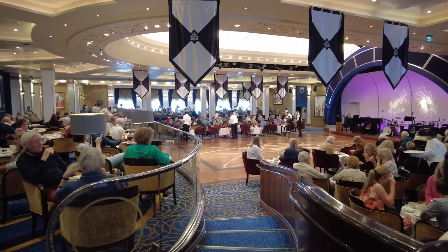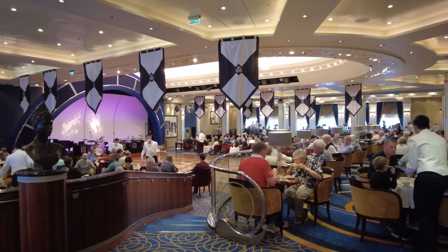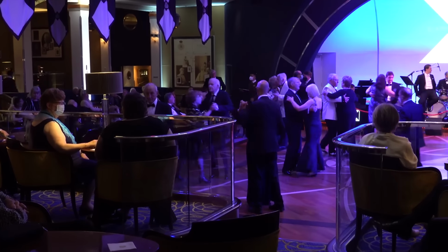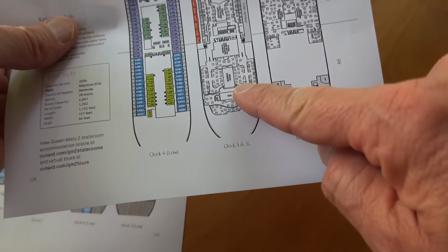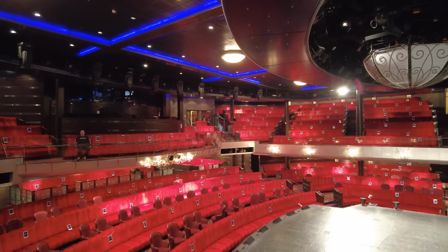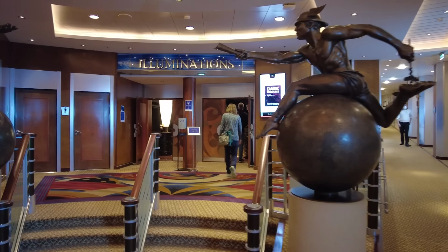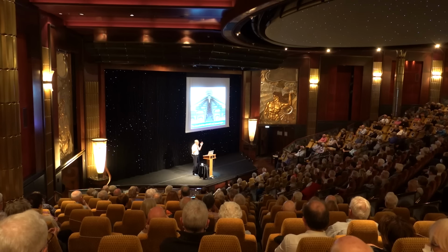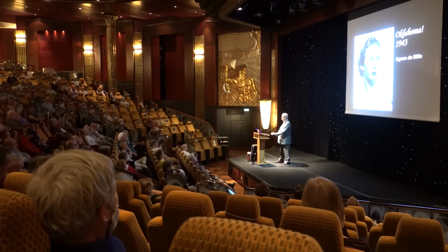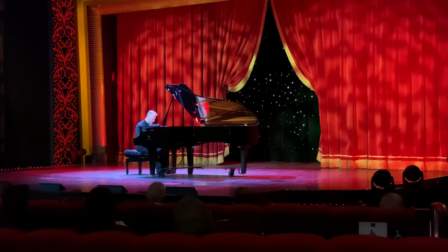The Queen's Room, the massive ballroom used for dance classes, afternoon tea, and evening balls, is low down in the ship too, on deck 3. The theatre is also located much more midship and low down than on regular cruise ships. Behind the theatre, toward the front of the ship, is Illuminations. This is where they hold lectures during the day. It doesn't have to be as stable when it's sailing, like the theatre has to be for the dancers and entertainers to perform, so the theatre's brought more midship.